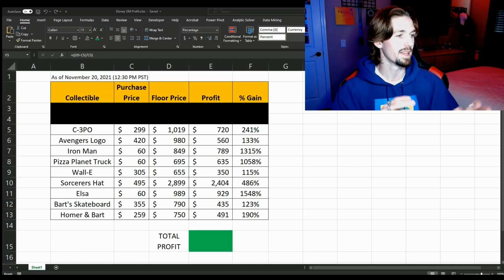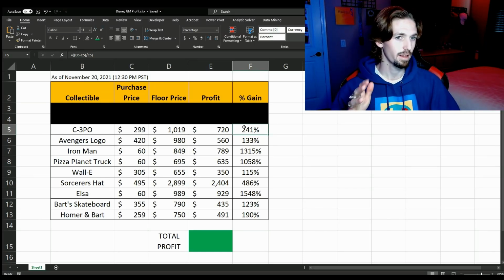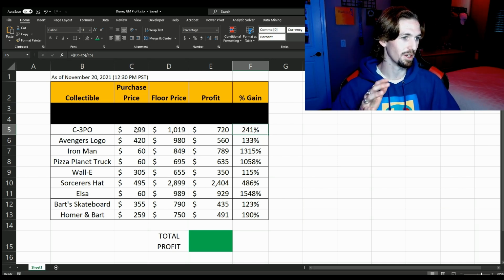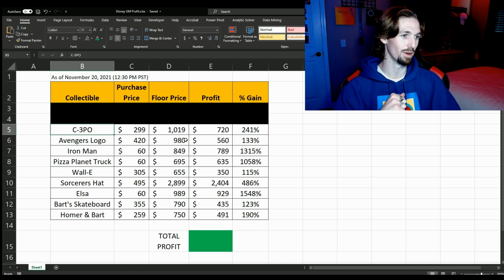Are these right? Yeah, I think that's right. Is that right? I don't know if that's right. Hold on. Sorry about that, guys. I got a little paranoid that my formulas were a bit messed up, but I double checked my work and we're looking good. But yeah, so 241% gain on this one.